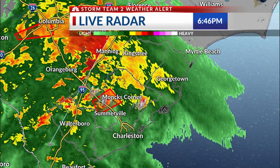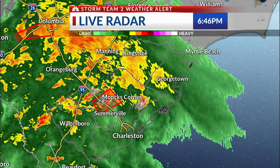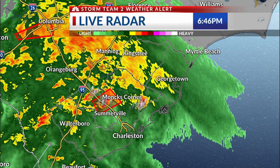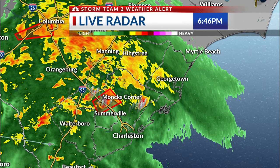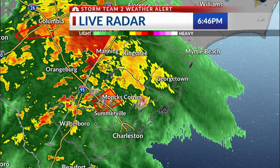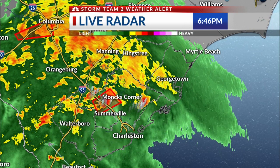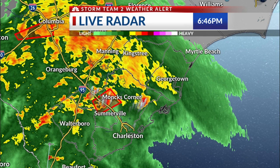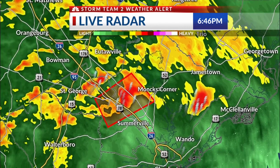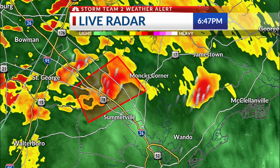So if you're just tuning in, what we're looking at is a tornado warned storm out in the Dorchester, Berkeley area, and that is likely going to continue until around 7 o'clock. National Weather Service issued this around 6:39 as a severe thunderstorm capable of producing a tornado was located near Givhans Ferry State Park, and it's moving around 35 miles an hour. So I'm going to put that track on once again. What we're looking at is a thunderstorm capable of producing a tornado. We knew it was a possibility really all evening.